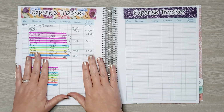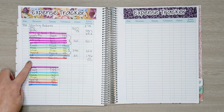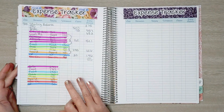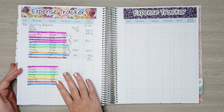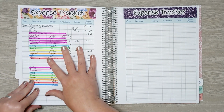Okay, so the way I use her expense trackers is I do one expense tracker per week. I write down all of our transactions for the week, and then I make a key at the bottom of the page. That key at the bottom of each page is going to help me when I go to close out my budget at the end of the month. So if you'd like to see how I do that, make sure you come back when we do the budget closeout.